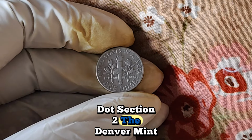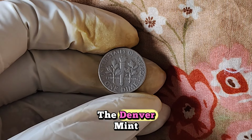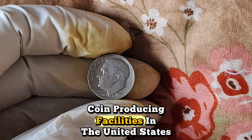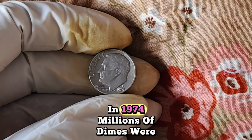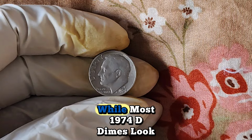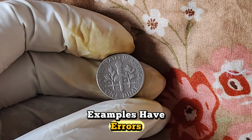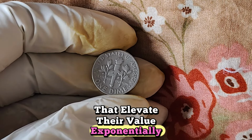Section 2. The Denver Mint and the 1974 striking. The Denver Mint, identified by the D mint mark on the coin, is one of the most productive coin-producing facilities in the United States. In 1974, millions of dimes were struck there, but not all were created equal. While most 1974D dimes look standard, a few stand out. These rare examples have errors, varieties, or special minting quirks that elevate their value exponentially.